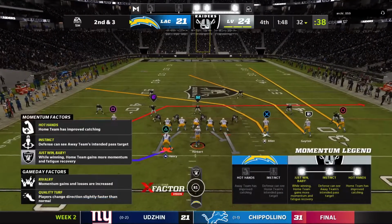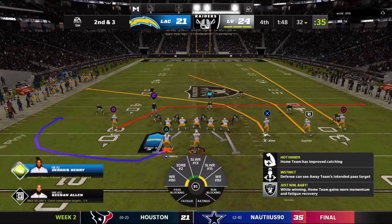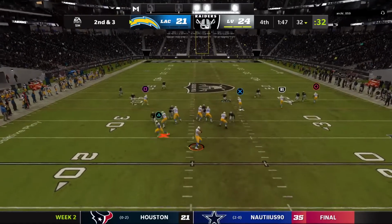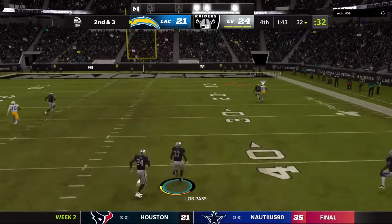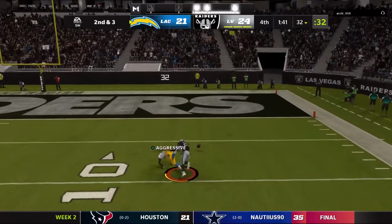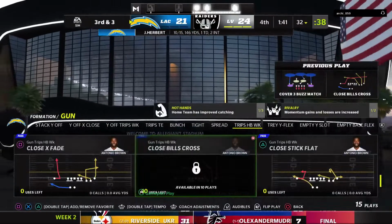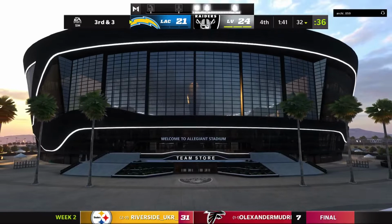Operate from the 32-yard line here, 2nd and 3. Herbert. Now a desperation throw deep downfield. And that's going to be incomplete. Good effort there trying to take a shot, but it's 3rd down. Tried to go for the big one there on 2nd down.